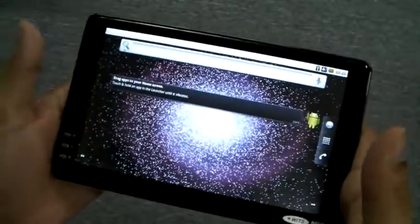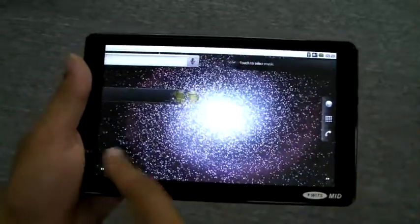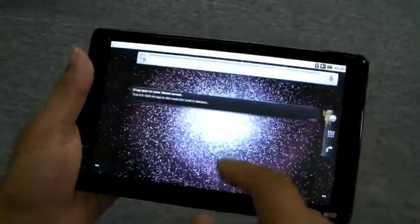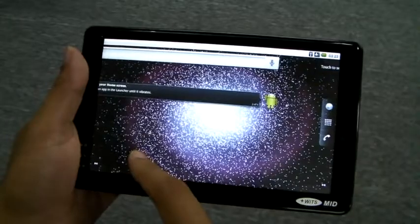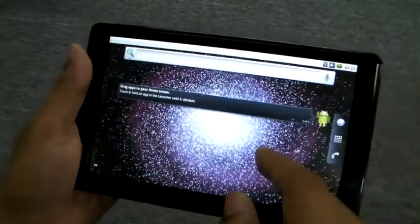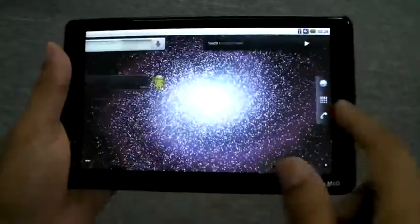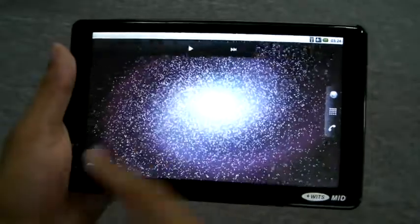Today I'm going to show you the WITS A81E Android-based tablet. This tablet runs on an ARM8 Cortex processor, specifically a TI OMAP 3 processor that clocks in at 600 megahertz. This is running on Android 2.2 right now. That's 4.0, the latest version of Android that's out. The ROM was just released yesterday.